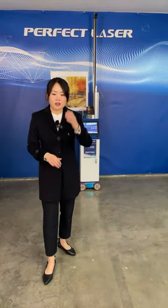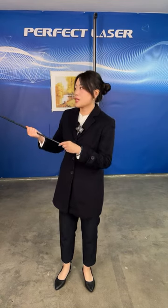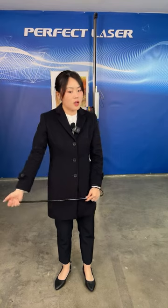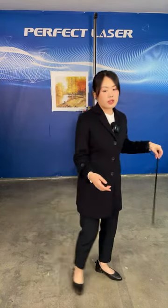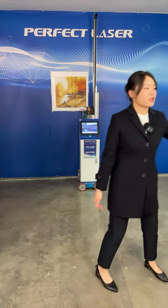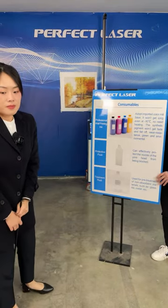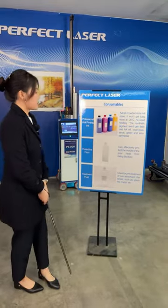I think I've said a lot about the difference of the features between S80 and S70. So at present we would like to install the materials for you guys. Okay, so I think maybe you can see the consumables. Yeah, you can see the consumables we prepared.